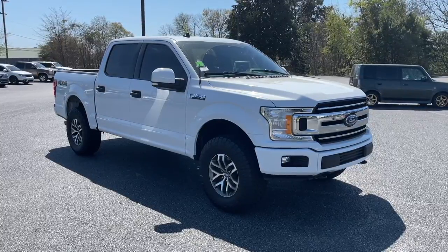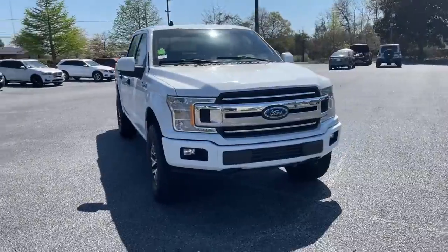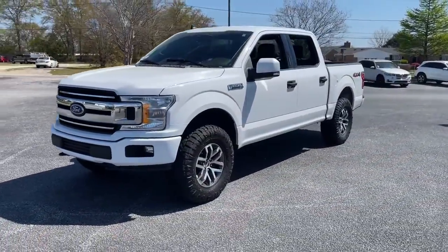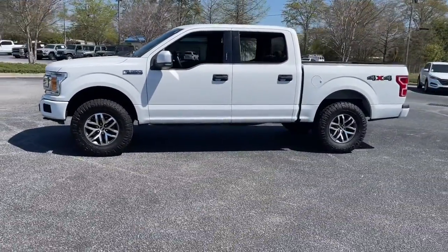Looking for your dream car? It could be the 2019 Ford F-150. With less than 60,000 miles on the odometer, this vehicle stands out from the rest. Take a closer look at this full-size F-150.